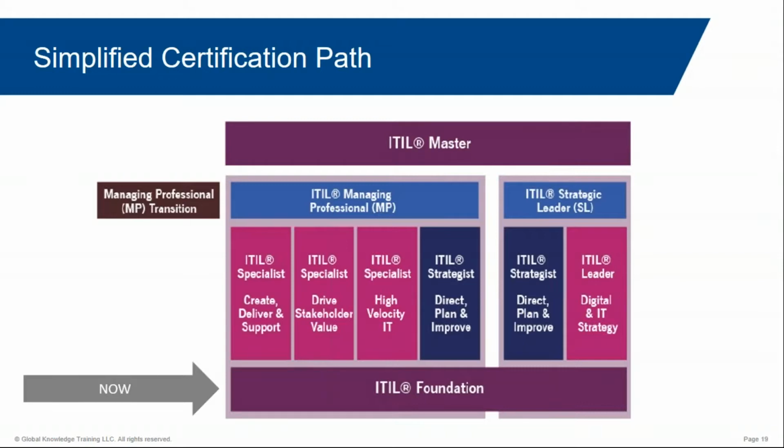So the ITIL Foundation, some organisations offer it as a 2-day, some as a 3-day course. From a quality perspective, we've gone down the 3-day route, and I was very, very pleased that our instructor pool were 100% behind that when we talked to them last week about going down that 3-day route. But more of that, I'll not tell you at this particular point.